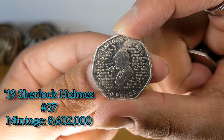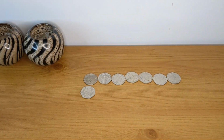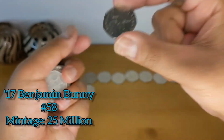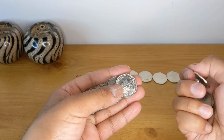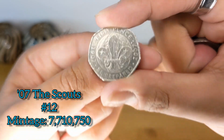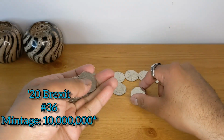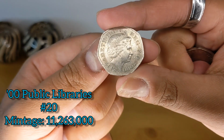2019 Sherlock Holmes. 2017 Benjamin Bunny. Almost missed that one. 2007 Scouts. I've got 2020 Brexit, followed by Public Libraries from the year 2000.